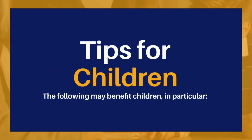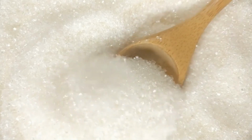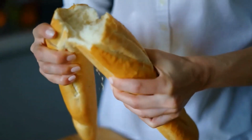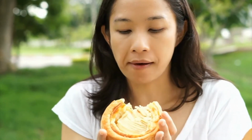Tips for children. The following may benefit children in particular. Cut back on processed carbohydrates. Sugars are not only the dietary culprit when it comes to insulin resistance. Processed carbohydrates such as white bread products and baked goods may also contribute to insulin resistance. A study in the journal Mediators of Inflammation found a link between diets high in refined carbohydrates and insulin resistance in children. Eliminating processed carbs may help reduce this risk.